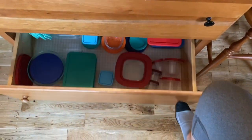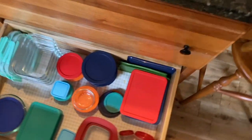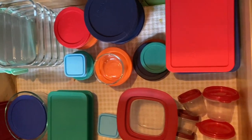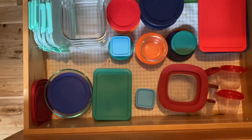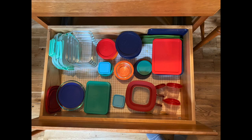All right, lastly is all of the food storage containers. This is actually a struggle for us. It looks good right now, but it doesn't always stay this way. We're always thankful when it does look like this though. But the only thing that we've really found that works for us to stay long term is to work on putting the lids back on the containers before we put them in the drawer. It helps it stay together more. We don't have to search for lids. You just have to make sure that the containers are all the way dry before you do this.